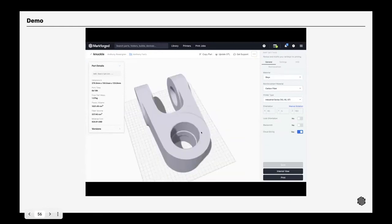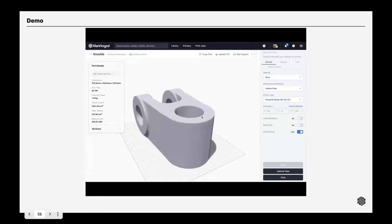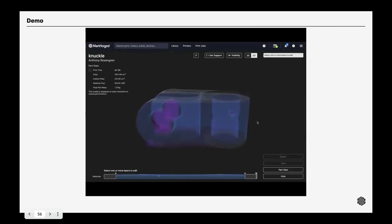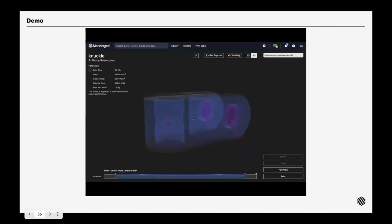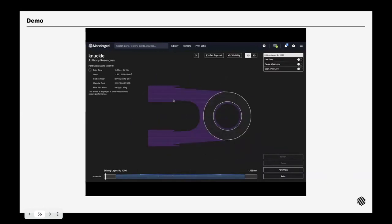So basically, you can bring it in. You can understand the mass and the cost. You can set the settings, all that sort of stuff. But the really nice bit is the ability to see inside the part and how the composite system actually works. So for this case, what I've done is I've routed carbon fiber all through that part on the outer surface as a very simple, very quick solution.